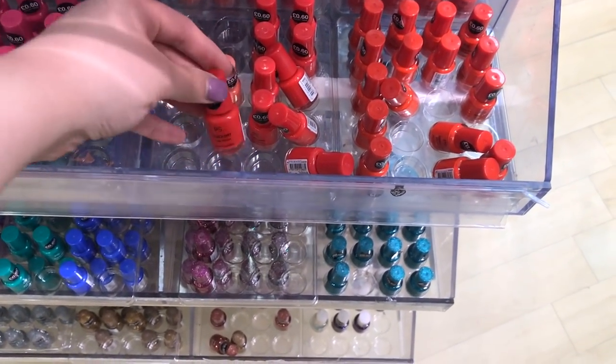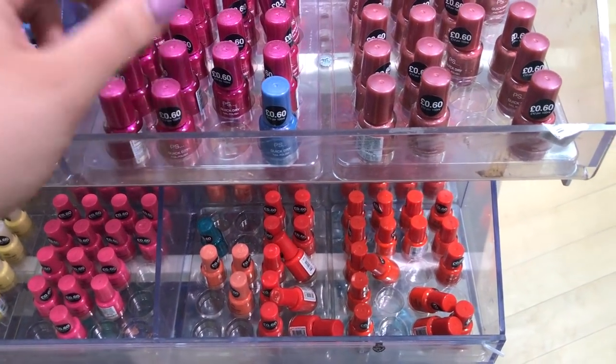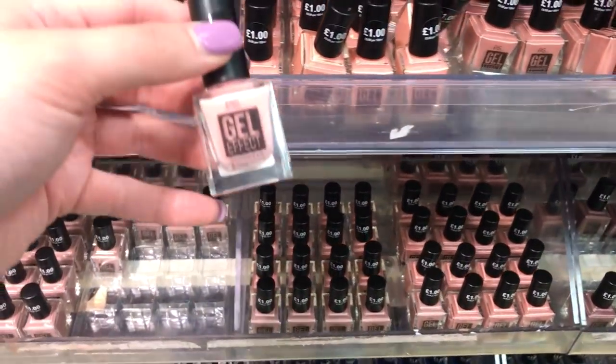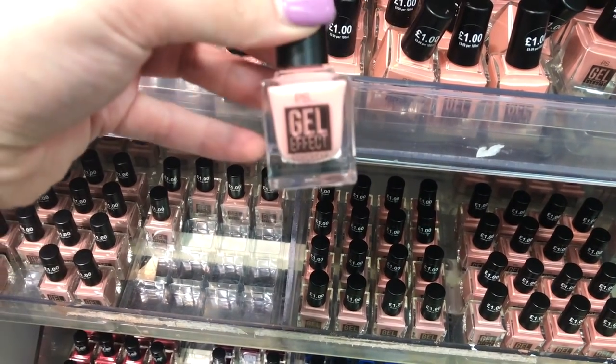How small they are for 50 pence. No, not 50 pence, 60 pence even. Three times, that's your lot. See, these are a bit bigger. Gel effect. These are for a pound. Long way and one cream.